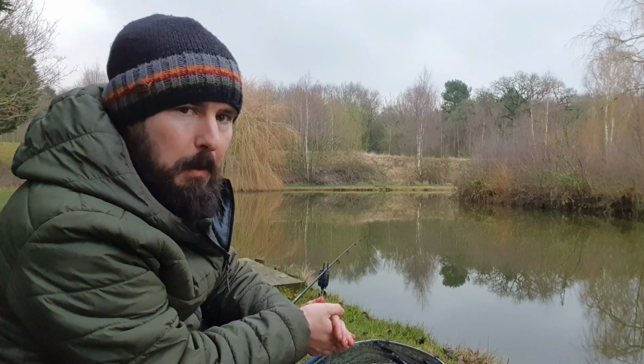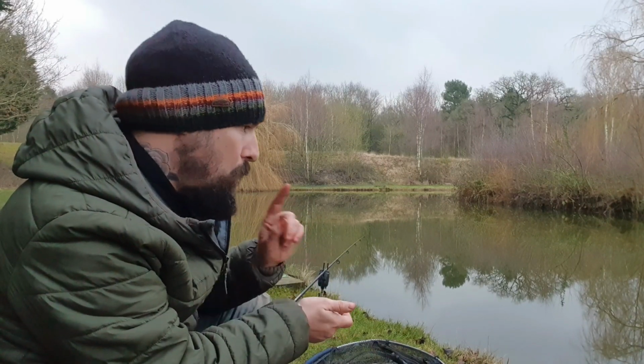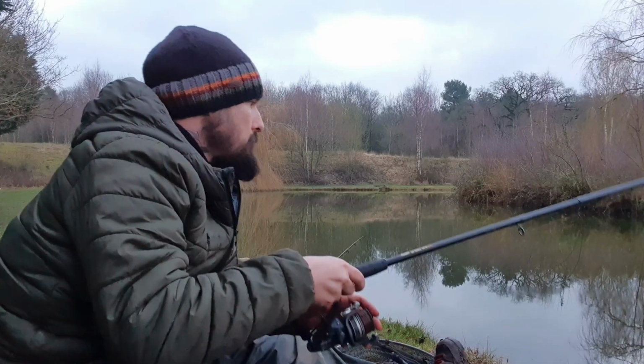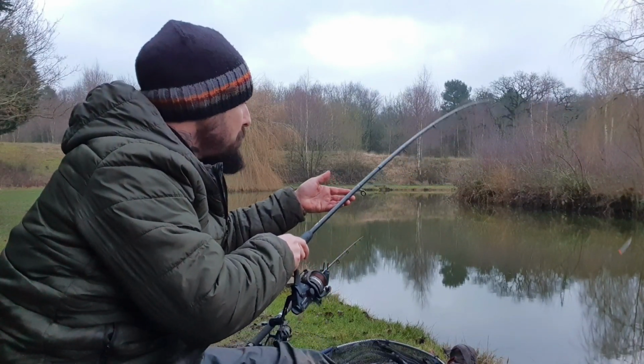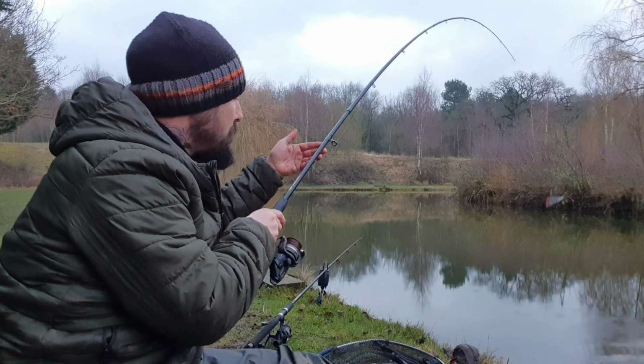Got 1 more hour, one more fish. That's all we need. One more fish. Come on! Well, hey, hey! There we are. Dusk has come along and we've got a bite again. What have we got here?